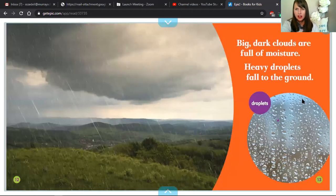Big dark clouds are full of moisture. Heavy droplets fall to the ground.